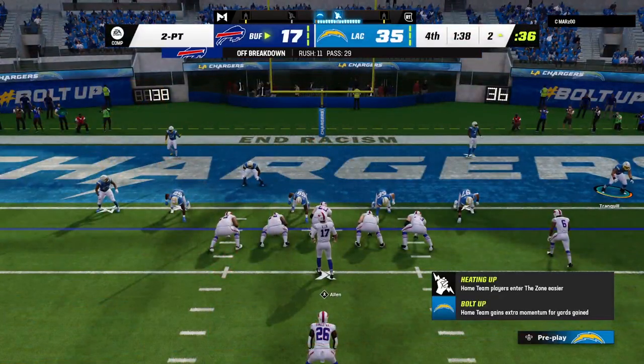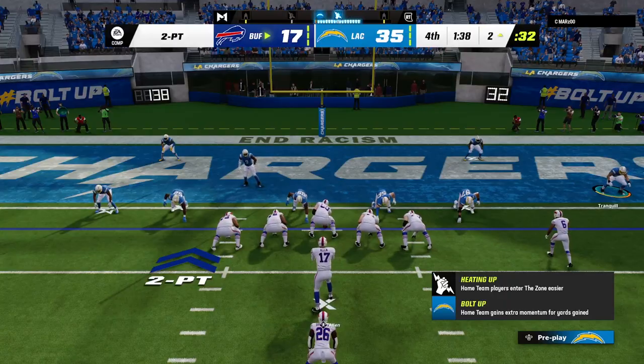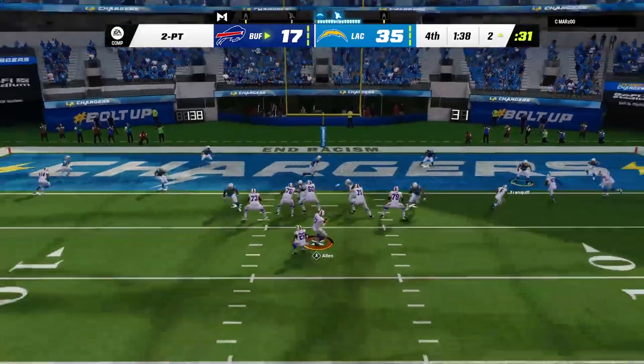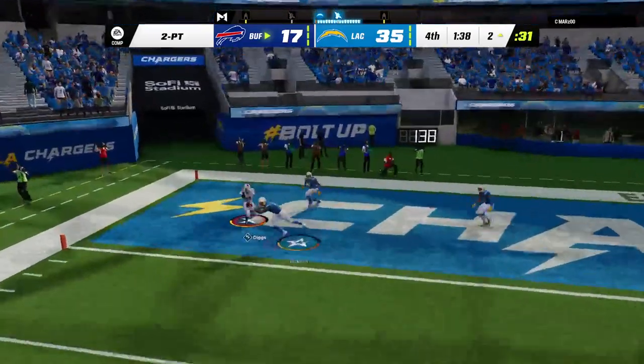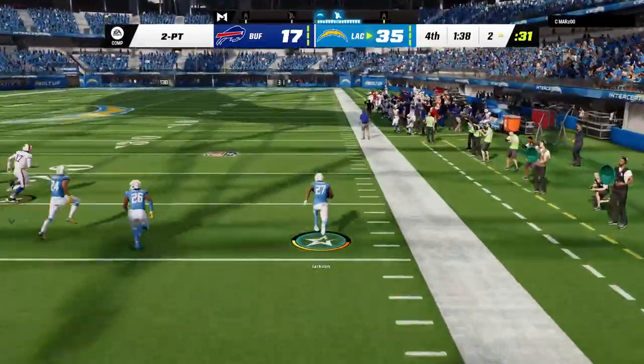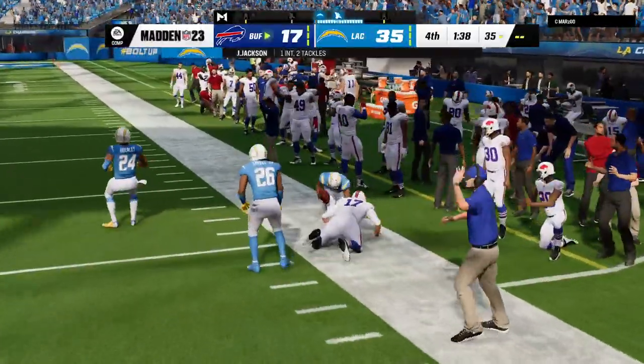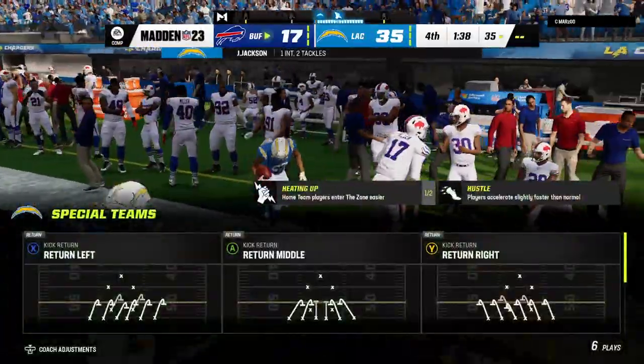For as big and strong as some of these guys are, especially when you see them in full pads, it is sometimes hard to appreciate how truly fast they can move. That was incredible. And Allen going to be intercepted for the third time. Picked off by J.C. Jackson. And the Chargers are going to have it here at their own 32-yard line.